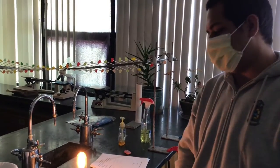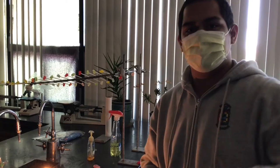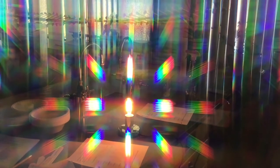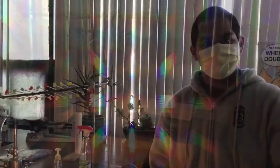We have an incandescent light bulb, which is basically emitting white light. But if we put on the glasses, you can see that it breaks up the light into the different colors, like the whole rainbow. And it also multiplies, and we can see different images. So it is pretty cool to see how just a single light, which is white, can break up into so many colors, and to know that there are many frequencies of light that we cannot see with the human eye.